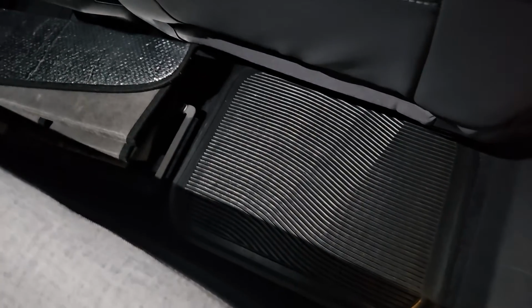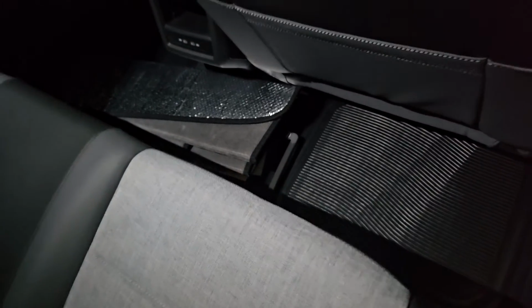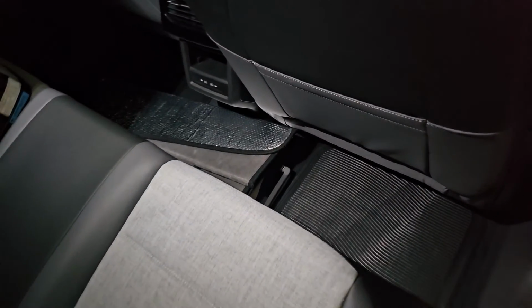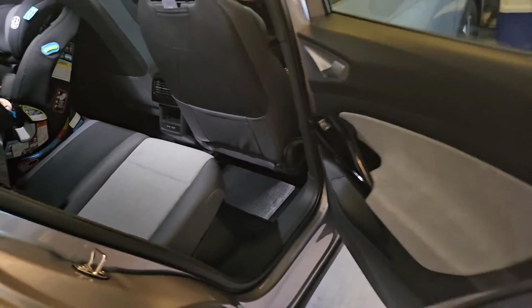Anyway, down here, I got these cheap plastic mats. Apparently, when I picked up the car from Carvana, they didn't even have the regular Volkswagen mats, and they just had these in their car. So I had to kind of cut them, and they look terrible, honestly. You'll see them in the front as well. They look a lot worse over there, but I'm gonna have to replace those at some point now. So closing it on up, going to the passenger side.